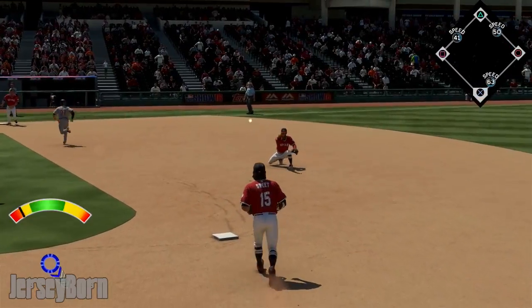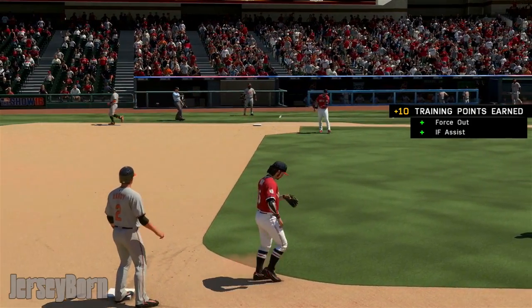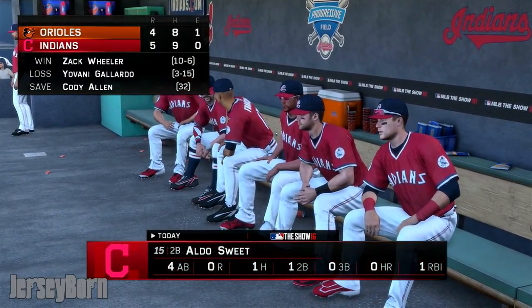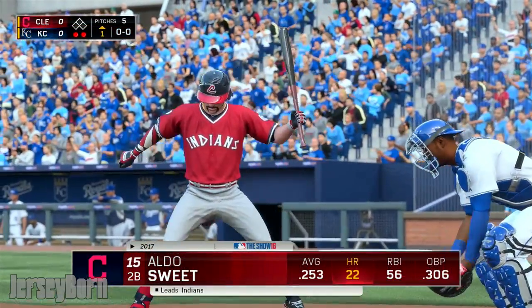Now here we are in the field, up 5-0. Ground ball to Lindor. That's a 6-4-3 double play despite the throw being into the dirt. A nice scoop from Crone over at first as we get Zach Wheeler out of the inning. So the Indians end up coming away with the victory, squeaking it out over the Orioles by a score of 5-4. Aldo goes 1 for 4 on the day.